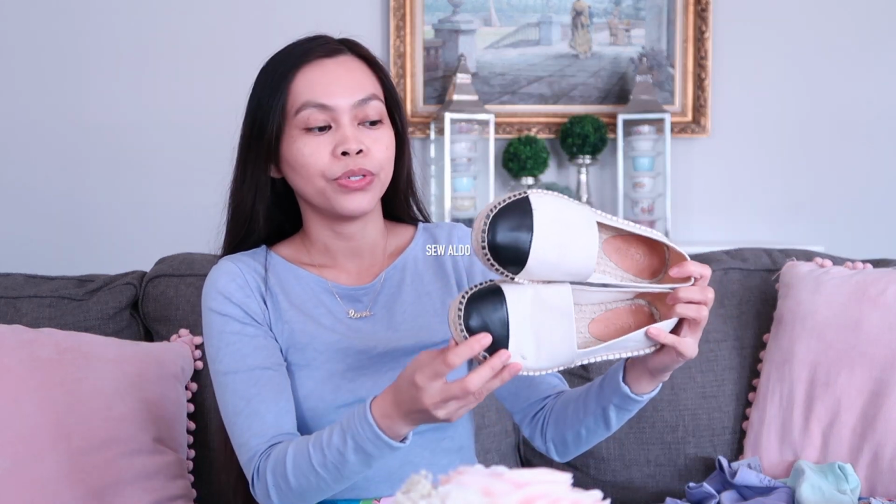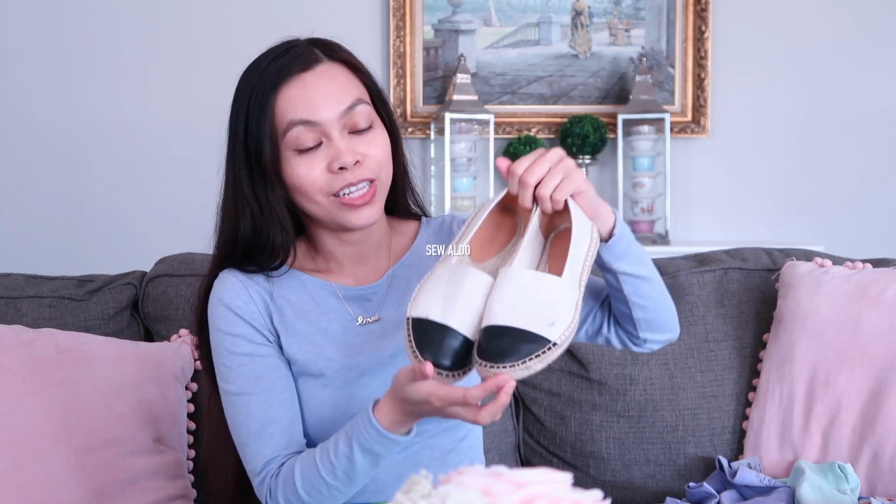I also got a pair of shoes. They're very comfortable. I got it in size 5.5, which is my size. It is true to size. It fits really nice to have a pair of these that's stylish, and look, it looks like Chanel shoes. That's why I actually got it. I think I got it for $30.